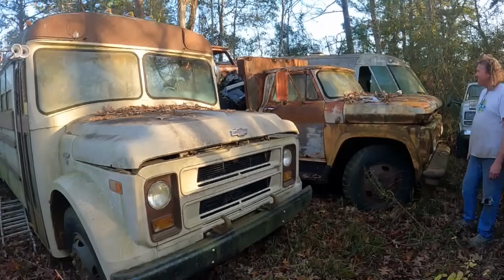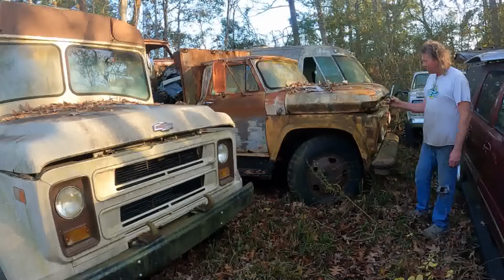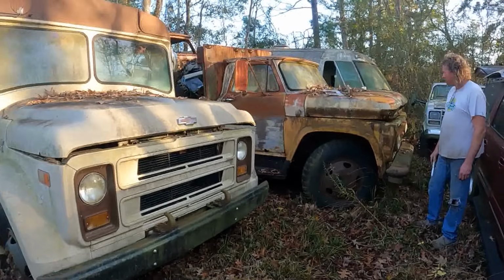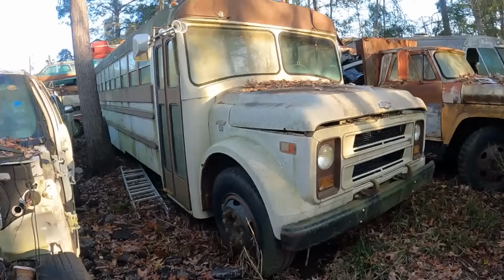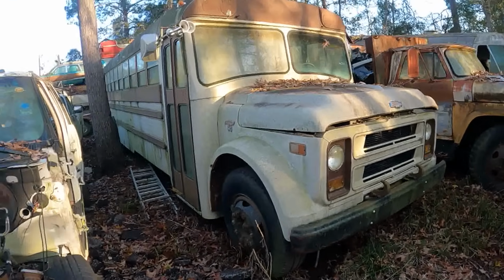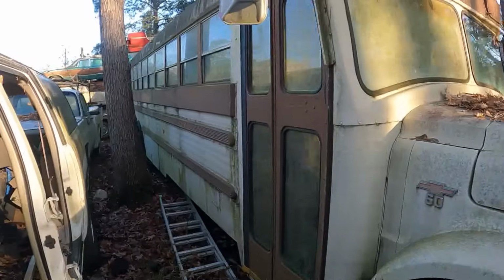It's got some massive artillery looking wheels on there. What is that, a 2-ton, 3-ton? 2-ton. Oh, 2-ton, okay. And then I guess this is a late 60s, super early 70s. This is a 1968 Ward body Chevrolet bus with a 366 tall deck, plus 5-speed.